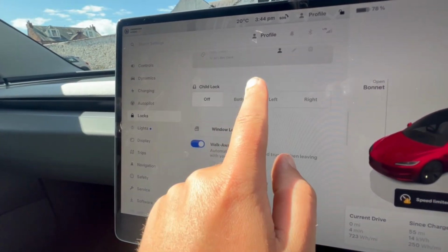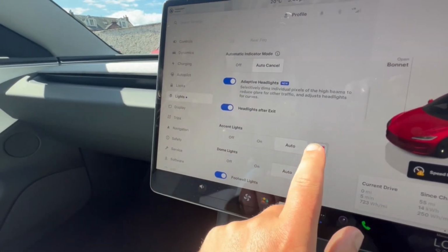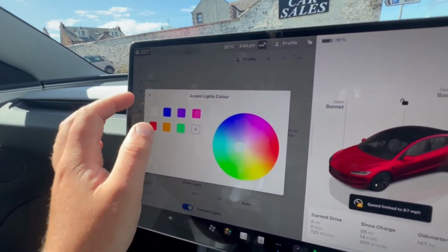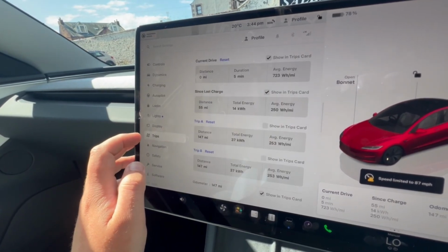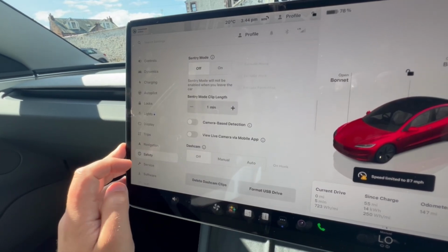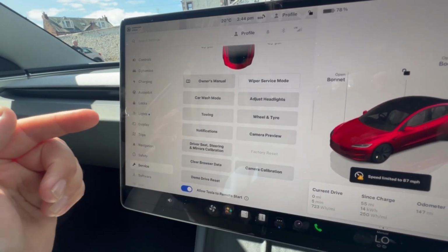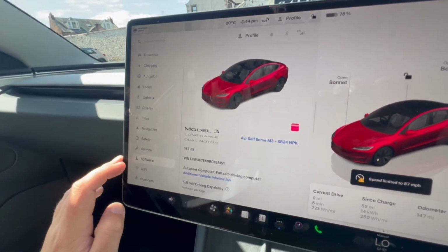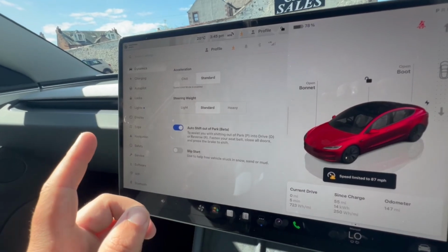Locks, different settings for your locking, different settings for your lights. You've got this ambient lighting section here, which you can change the colours for all of that. So you can't see it in the daylight, but you can have different colours for the interior ambient lighting, different display settings, different information about your trips, navigation, safety, service. So you can adjust certain things in here, like you can adjust your headlights, etc. Software, Wi-Fi settings, Bluetooth settings. So yeah, that is the settings screen for the car.